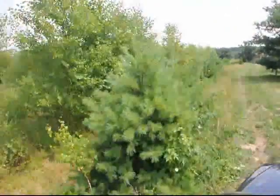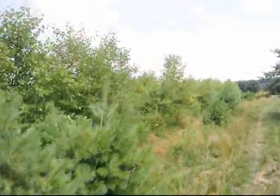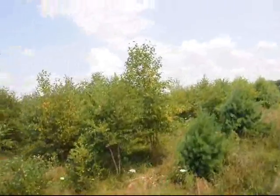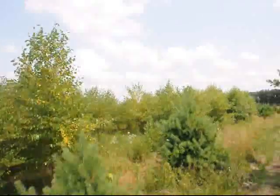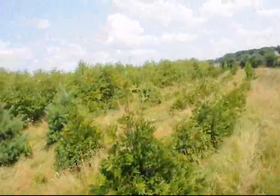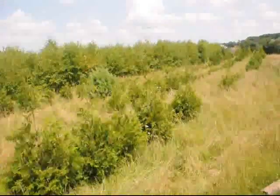And these are the white pine, and these are river birches. Incidentally, these river birches will go cheap because we got a lot of them. So if you need a river birch, you know where to get them. These are our green giant arborvitae. They're a real fast arborvitae.